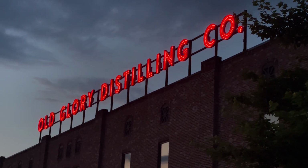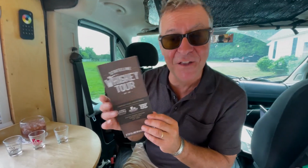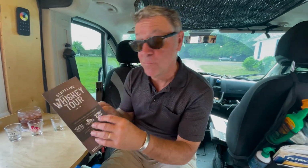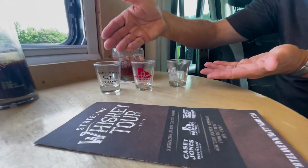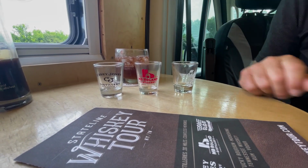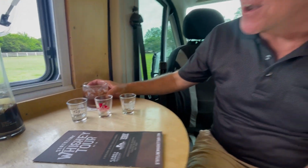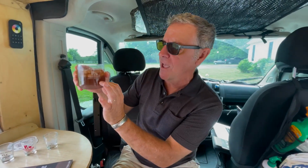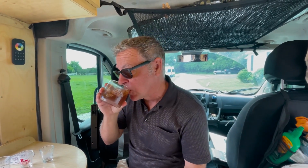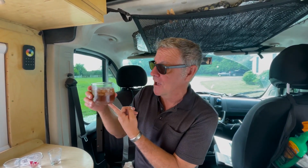So having visited all three distilleries, we completed the State Line Whiskey Tour, got our passport stamped at each place, but more importantly, I got my 3 shot glasses from Casey Jones, MB Roland, and Old Glory. I did not get the barrel stave because I don't really have room for it in the van, but I also bought this beautiful heavy-bottomed curved whiskey glass from MB Roland that I just love. I'm gonna break that thing, but until I do, I'm gonna enjoy the heck out of it. You should have bought 2. I should have bought 2, that's right.